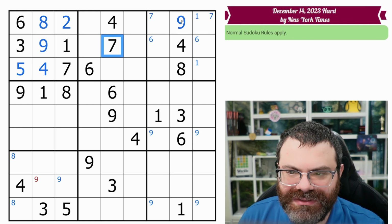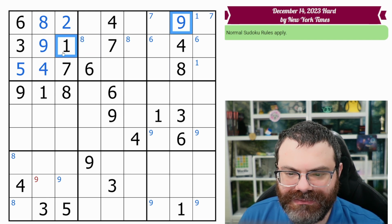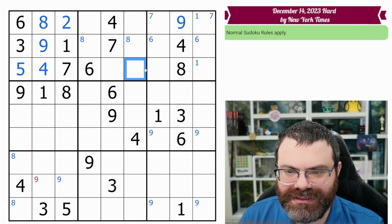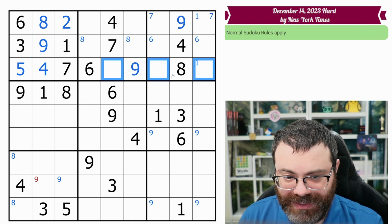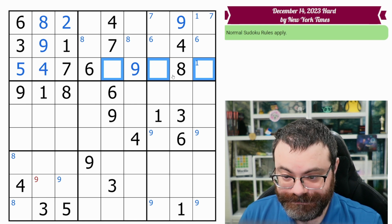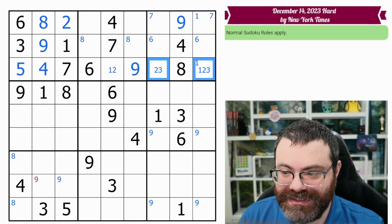We've got the 7s, which we marked. 4s are done. We have 8s. So 8's in one of those two. And 9s. 9 is placed, actually. This 9 looks up, so that's placed. This row has only 3 digits left. Let's think about what they are. 1, 2, and 3, actually. Let's just mark that. Cleans up a little bit. The 3 is in one of these two.